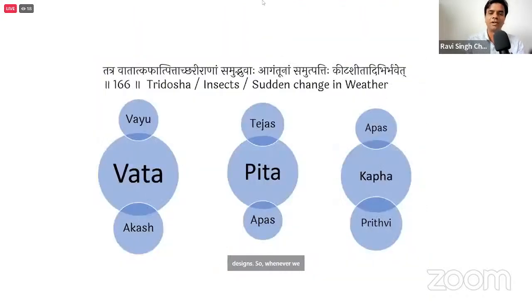to these designs? Whenever we talk about Vata, Pitta, Kapha, it is always a combination of two of the Panch Mahabhuta. The Akash Tattva is inherent all over the place, but the dominant part, like Vayu Tattva, when combined with Akash Tattva, is called the Vata Dosha. Then Pitta Dosha is Tejas, the Agni, with the Jala Tattva. And Kapha is Jala Tattva with Prithvi Tattva.